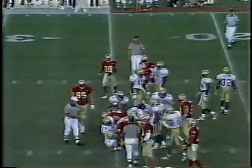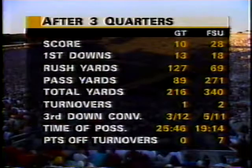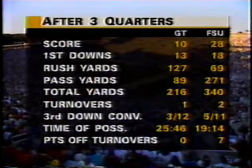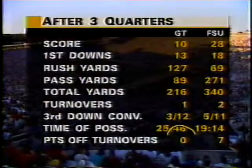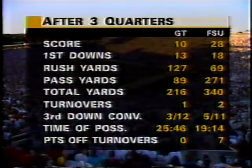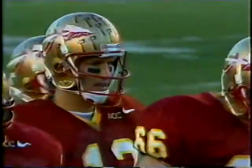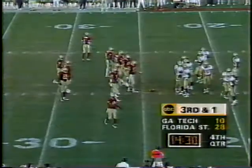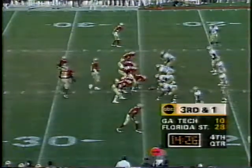And Dick, how about our numbers here? Well, they've changed a little bit here in the third quarter. Georgia Tech has gained a little bit more in time of possession, but the difference is they didn't get anything out of the turnovers, Brent. Florida State has turned it over twice, and you see right here, no points. And if they're going to upset a good football team, they've got to do something when they get those kind of an advantage. Dick, here is 3rd and short. Florida State is stopped, so it has been a gutty defensive effort by Georgia Tech here so far.